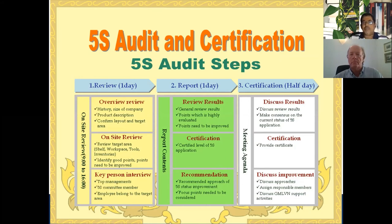But there are two options for you. Either you can go for 5S certification, or you can go for a 5S audit just to get the picture and the areas for improvement. But overall, the 5S audit, either an internal audit through your own people or an external audit through a third party auditor for certification purposes, would give you real benefit in sustaining 5S in your organization. Thank you.